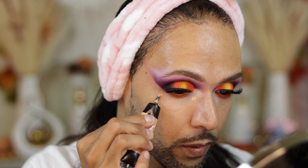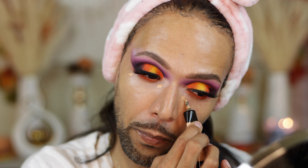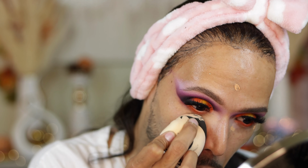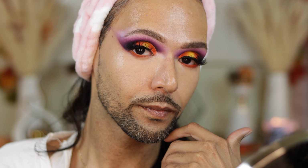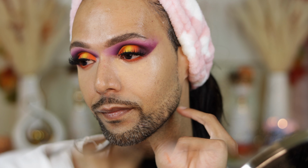All right guys, so jumping right into color corrector, we are going to use the Lancôme Teint Idol color corrector in the color peach. If you guys are OGs, you know I do not do any kind of complexion without color corrector, so this is holy grail. I love it, and look, there's no purple veining under my eyes. I'm telling you, stop sleeping on color corrector.